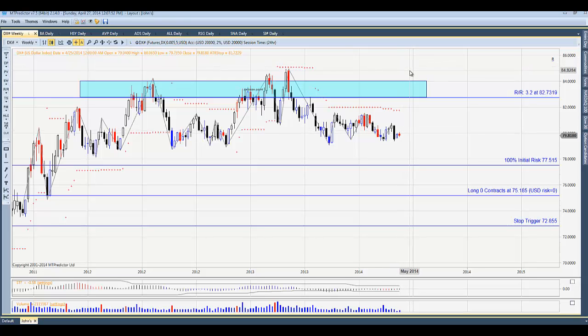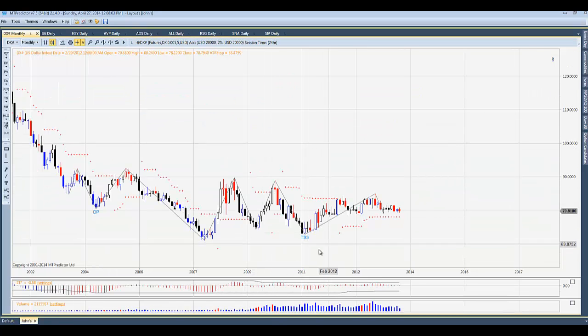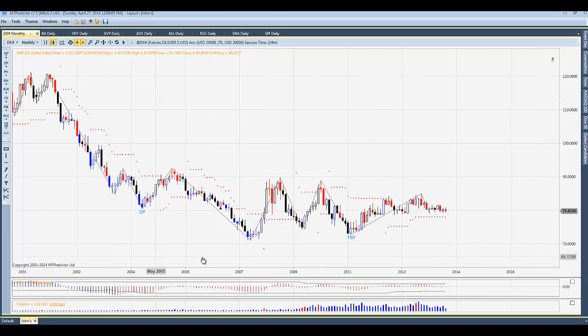Maybe it's able to break this next. If it does rally, we've got reason to believe it could. Again, we looked at this, I think, last week on the monthly chart.